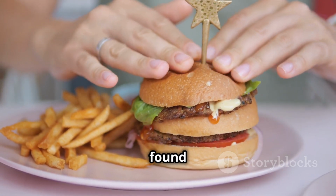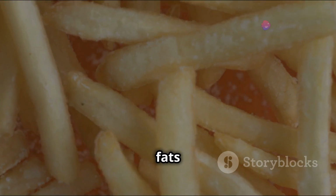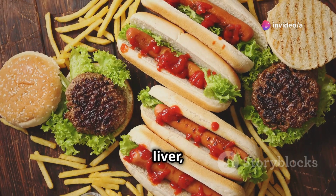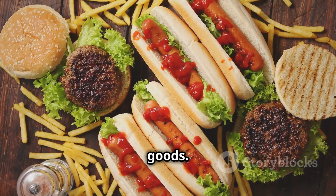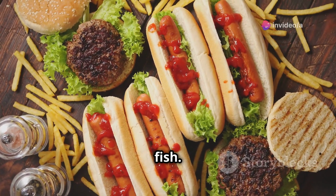Another common mistake is the high intake of saturated and trans fats. These fats are often found in fast foods, fried foods, and processed meats. These unhealthy fats can contribute to fatty liver disease and other health issues such as heart disease and obesity. To protect your liver, limit your intake of fried foods, processed meats, and baked goods. Instead, opt for healthier fats found in nuts, seeds, and fish.